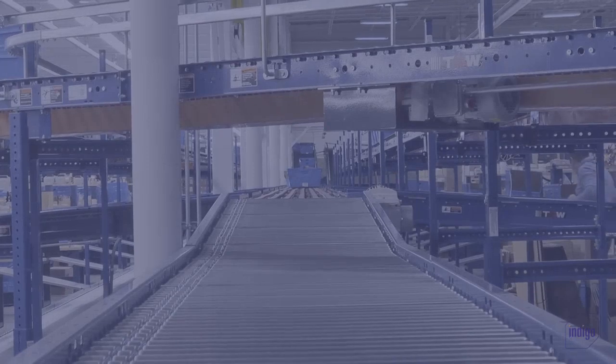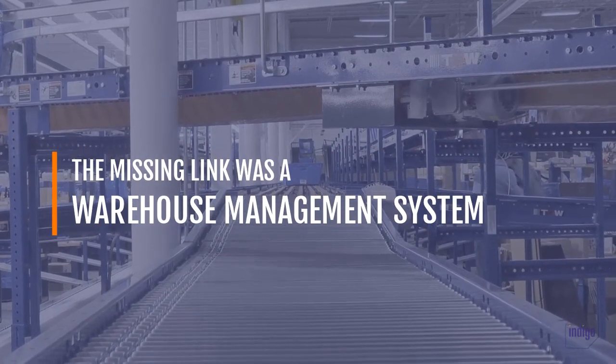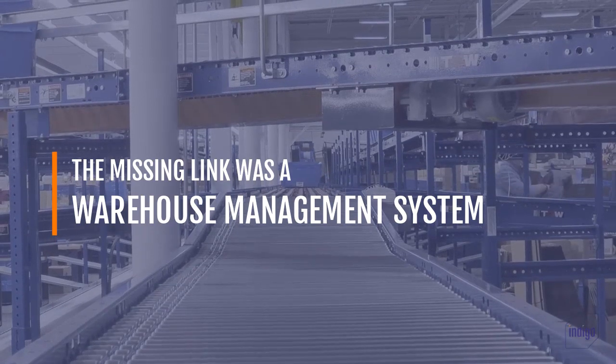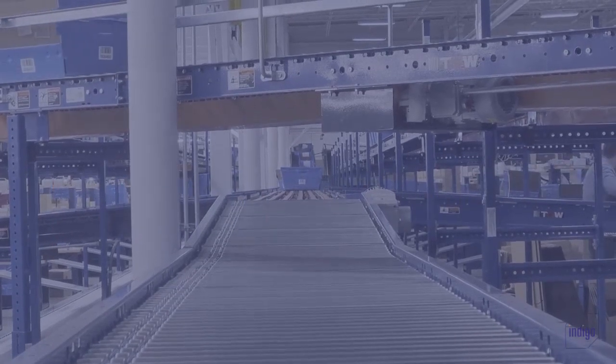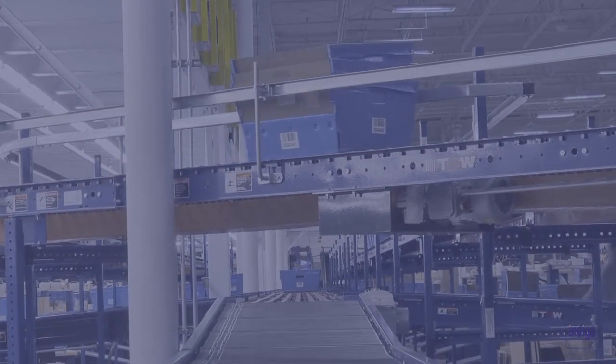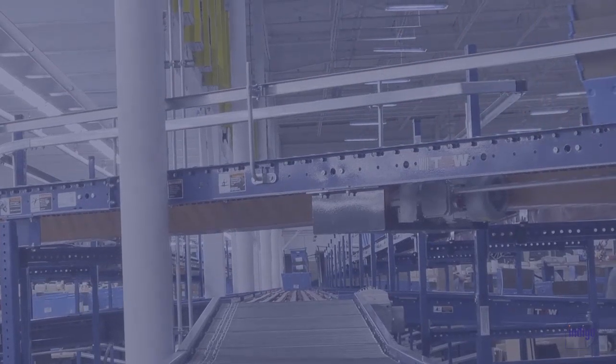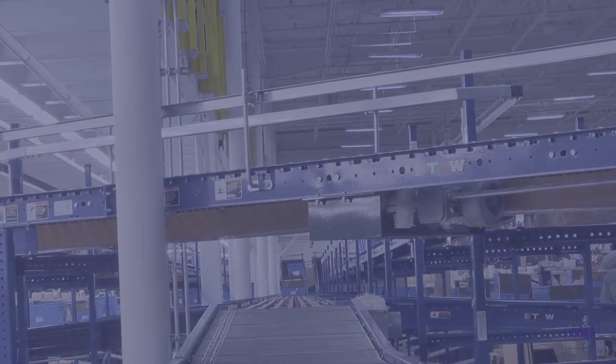Although the company has introduced many technological enhancements over the years, a warehouse management system was the missing link. Further productivity, accuracy, and financial gains could be achieved by implementing a dedicated WMS, one that offered more advanced warehouse management functionality than is available within Infor's existing ERP as standard.